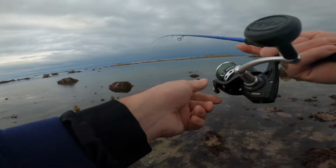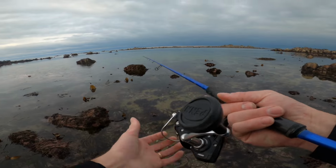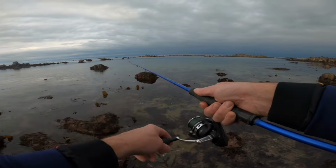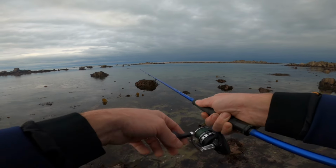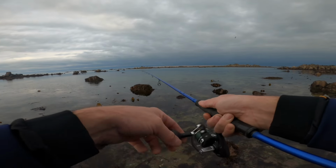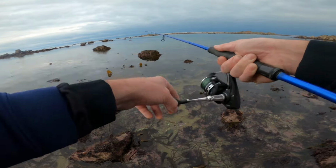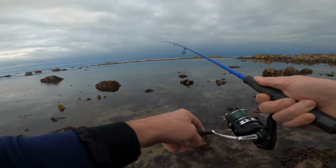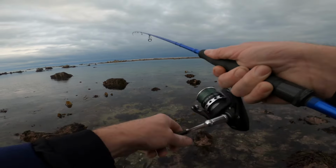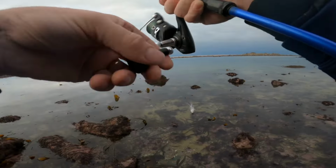I'll have one more here, I think, and then make my way back home. Would have been nice to have stayed for the turn of the tide, but the tide's normally got to be a little bit higher for this little area. You can see why it's bassy, eh? Absolutely brilliant. Full of boulders, weed. Perfect ground for bass to be waiting and ambushing their prey. Right, that's me. So much weed.